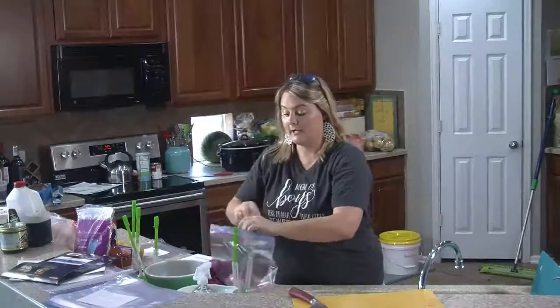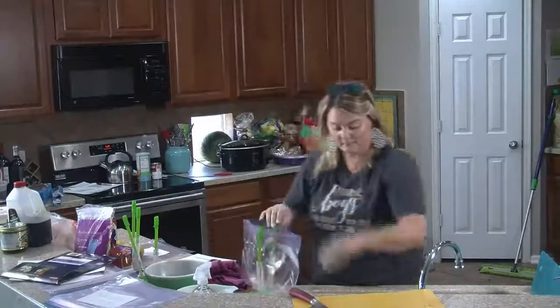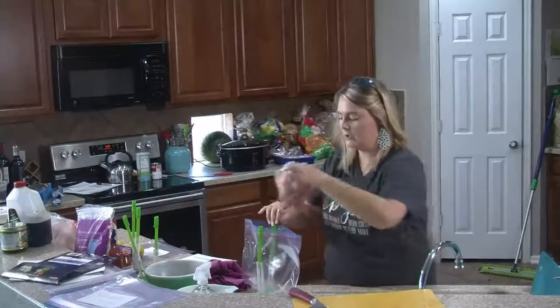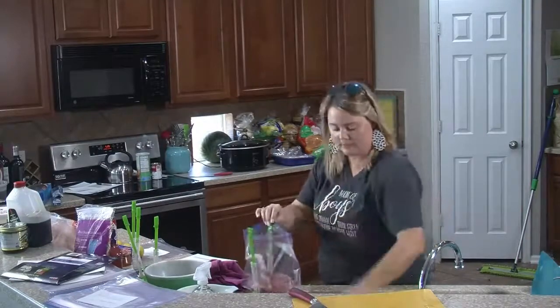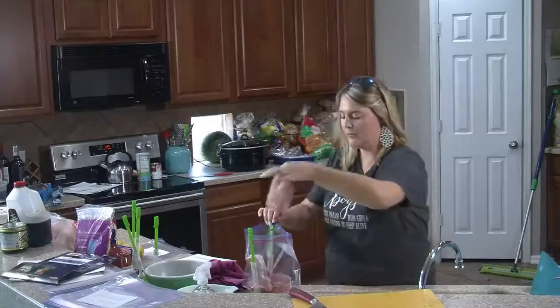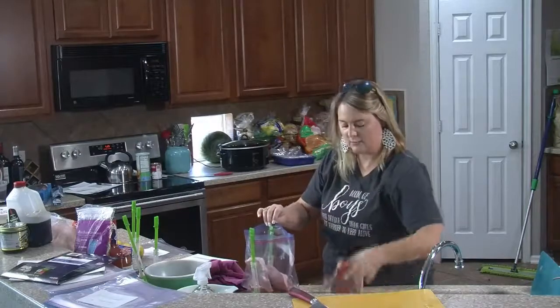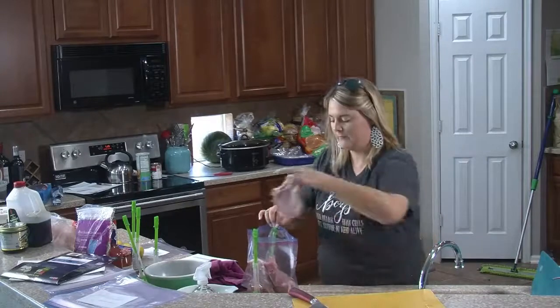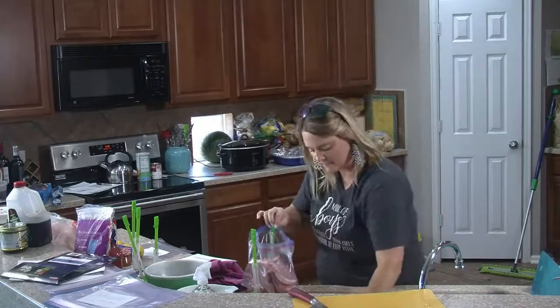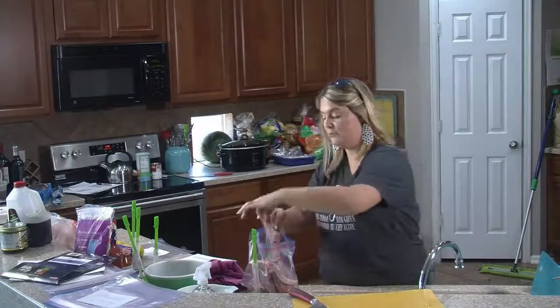These pork chops are great for grilling, for baking, for slow cooker, for whatever. And I like that it's just a little bit of bone in. It's not a whole lot of bone. I don't want kids to have to deal with the bone. And you can rinse these off if you want to before you bag them up.